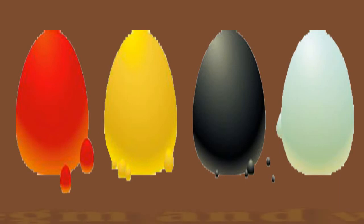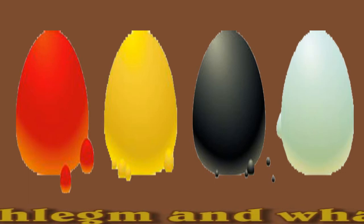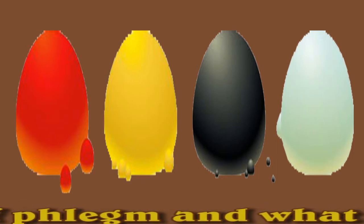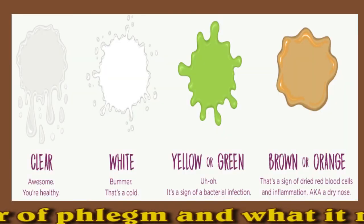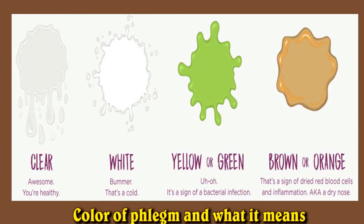Color of phlegm and what it means. The color of phlegm can indicate the cause of a cough and excess mucus production. However, it is not always consistent. According to the American Lung Association, pneumonia can cause a cough that produces green, yellow, or bloody mucus. A 2012 study examined the link between phlegm color and the presence of bacteria. The researchers found that green or yellow phlegm is more likely to contain bacteria than clear or white mucus. However, few of the study participants had clear or white mucus for comparison.